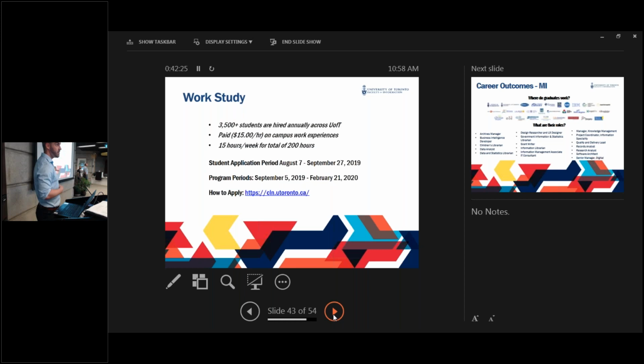The way you apply for these positions is through the Career Learning Network. This is the greater U of T job board. Once you have your UTORid secured, you'll have access to go in here. On August 7th, you can apply for these positions. And I would encourage you to explore other areas on the site. There's various workshops, career fairs, and events that take place across the university. So this is the main U of T career page.